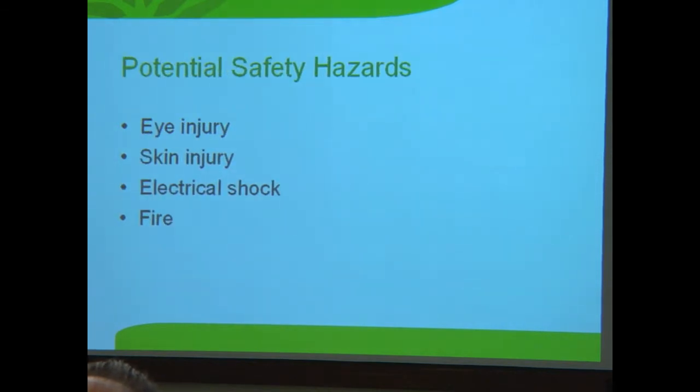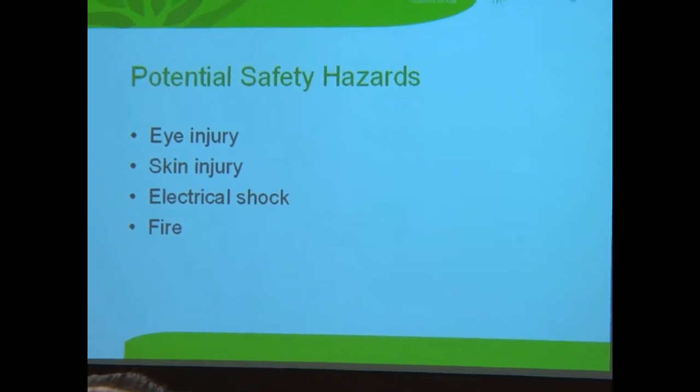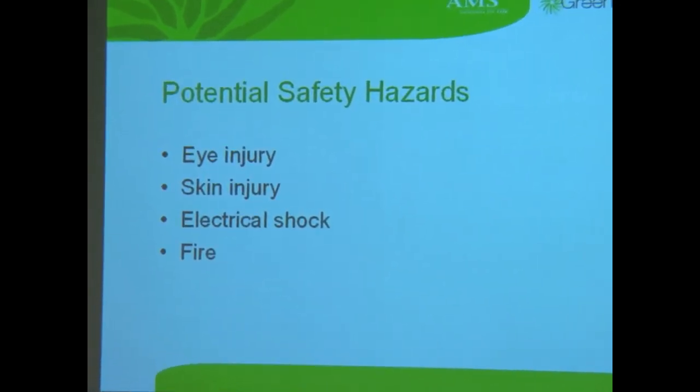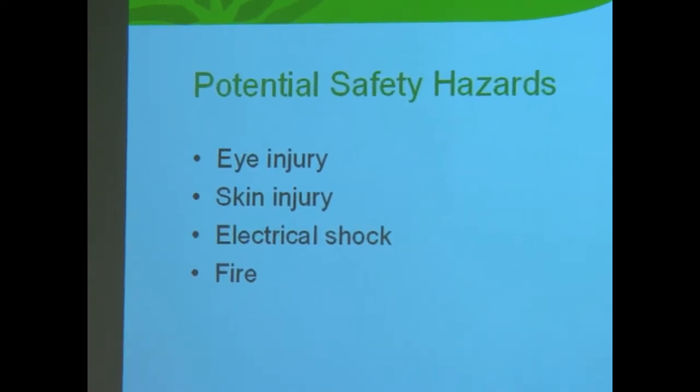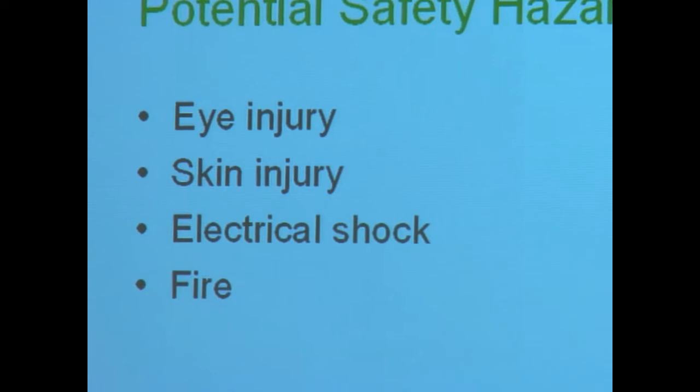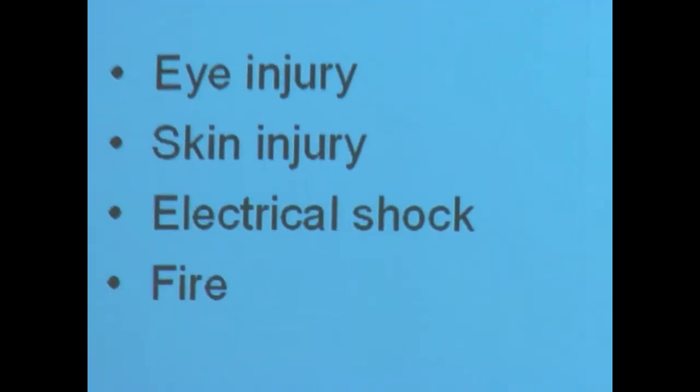When you're in there, you're wearing glasses, I'm wearing glasses, the nurses and the anesthetists are wearing glasses, and that's because if the laser fiber did break and it headed out, obviously if it hits your eyes, so there's special glasses that block that wavelength of light. If it hits your skin, it would hurt and burn, but it doesn't go right through you. Fire and electrical shock are just because it's a laser, and we have procedures in place.